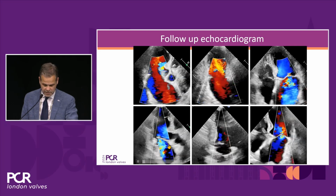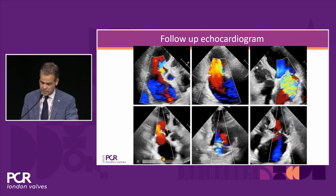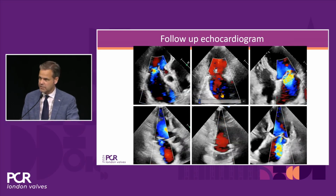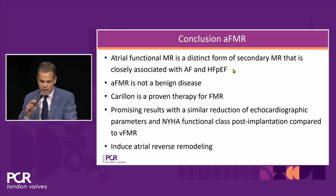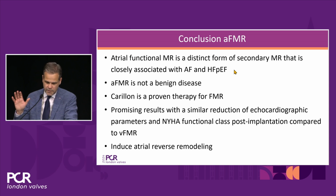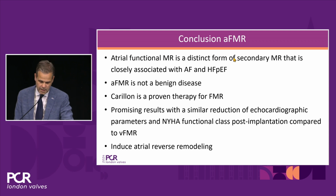You have the impression that there might already be some left atrial reduction, but again, it's clear to be seen that there is a significant reduction in mitral regurgitation in these patients. So to conclude, I think it's a different entity. We have secondary MR, but it's a distinguishing different disease, the aFMR patient. So aFMR is definitely not a benign disease.